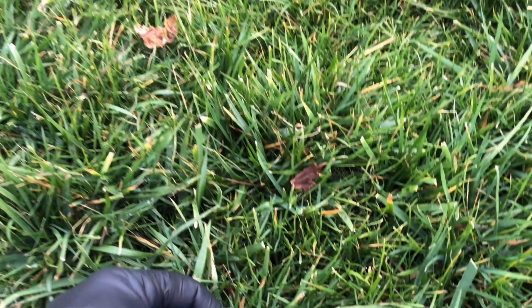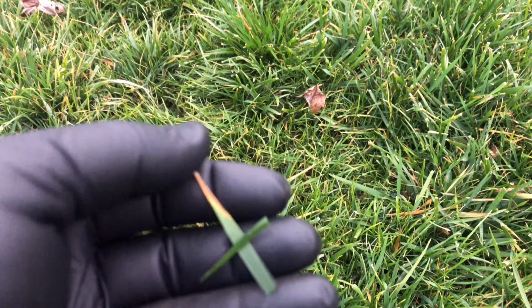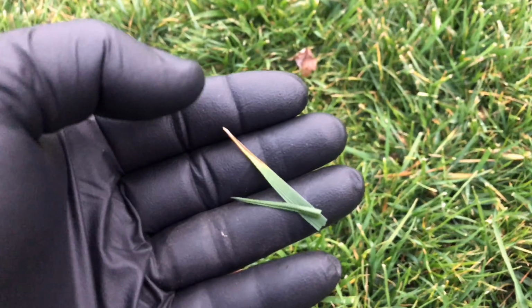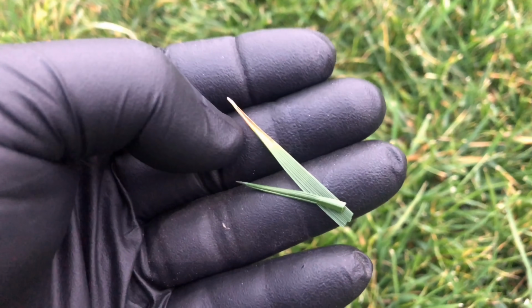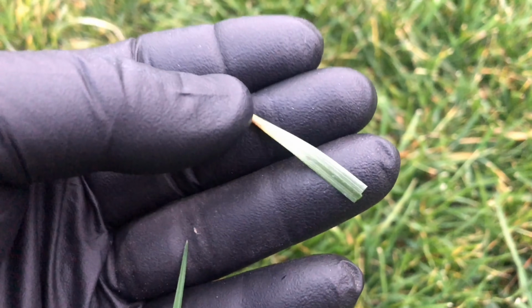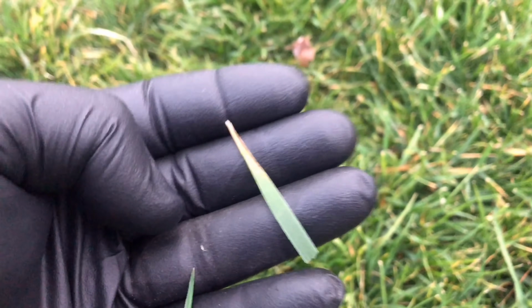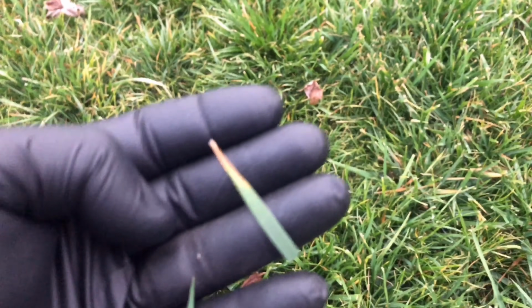And look down here, here's a very mature leaf blade right here. You can see the thickness of it, how wide it is, and look, the same thing is going on. The tips are just barely curling up like that. It's completely okay. Don't sweat that. Now, if I were at all concerned about this, what could I do about it right now?